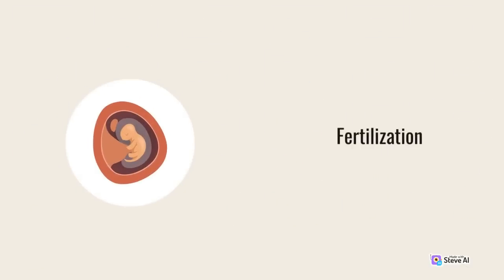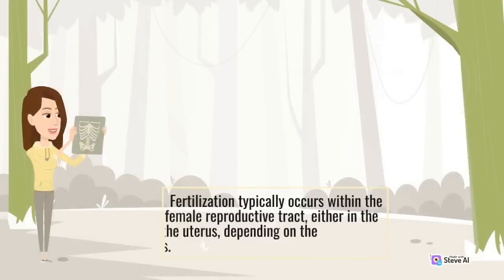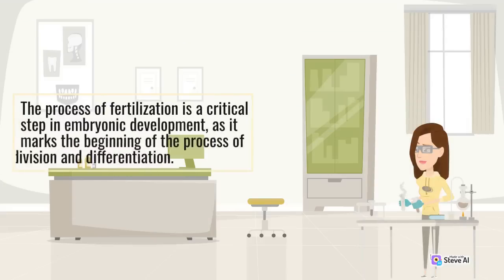Fertilization. The process of embryonic development begins with fertilization, which occurs when the sperm and the egg unite to form a zygote. Fertilization typically occurs within the female reproductive tract, either in the oviduct or the uterus, depending on the species. The process of fertilization is a critical step in embryonic development, as it marks the beginning of the process of cell division and differentiation.